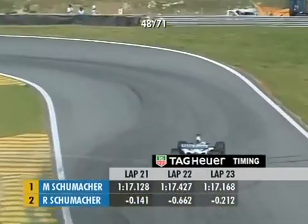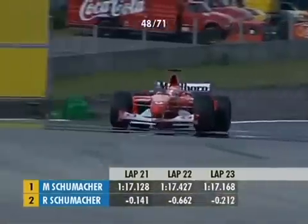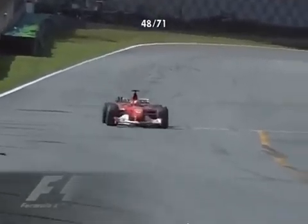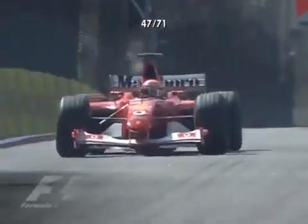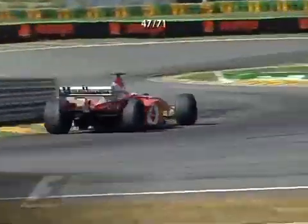There you see the differences in that middle sector of the gap closing from Ralf Schumacher to Michael Schumacher. They were 7.9 seconds adrift when they came across the start-finish line at the end of lap 23. Coming up to the end of lap 24, whether it be 7.7, 7.6, it is closing, it's fractional, it's not enough. But Michael Schumacher is driving his Ferrari on the limit.